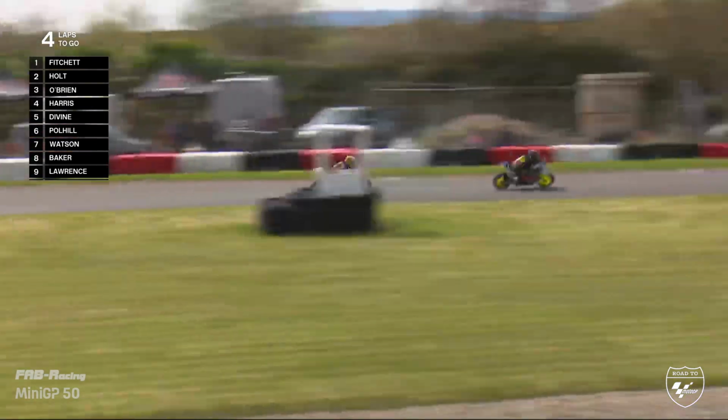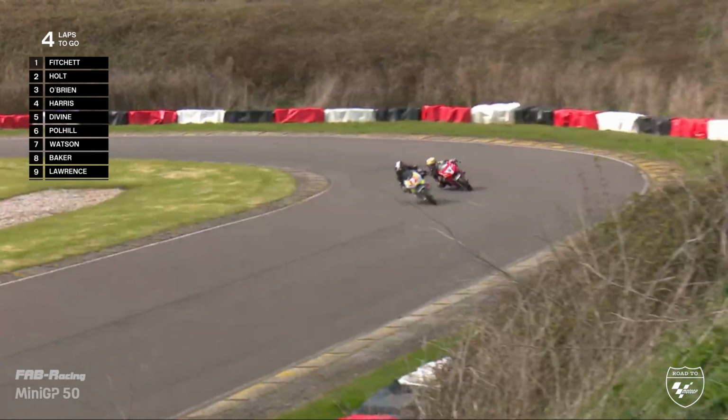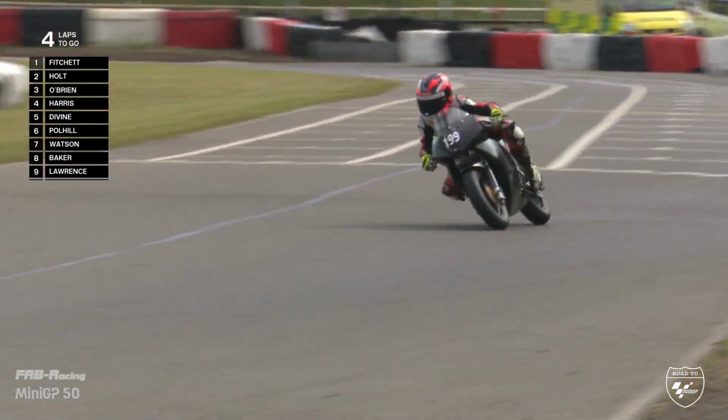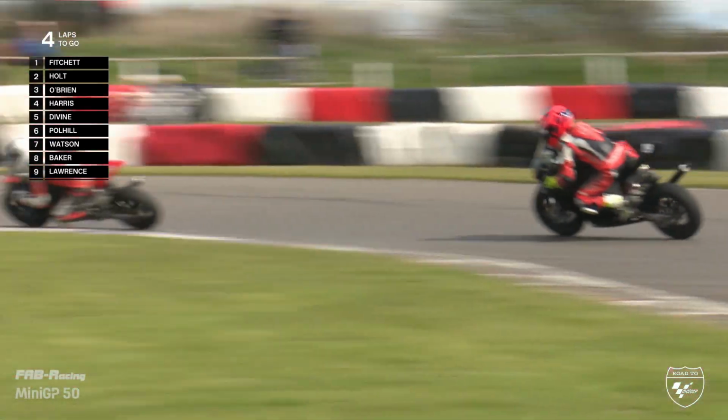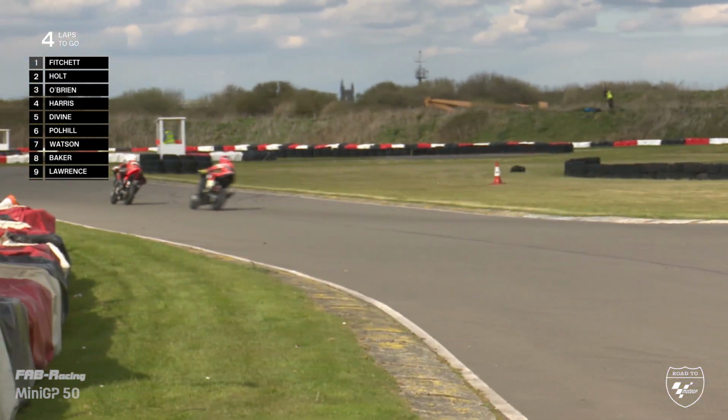Luke Fitchett from Marco Holt. Archie O'Brien's 4.5 seconds away as it stands. So unless these guys have an incident, it looks like it's going to be Fitchett or Holt for the win. But these guys are very close. Yeah, it certainly is. Lap traffic is now starting to come into play, so it's really just a question of when Luke Fitchett and Marco Holt are going to catch them and who can get past them quicker and cleaner.